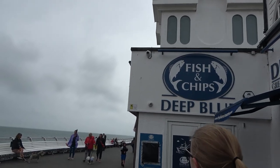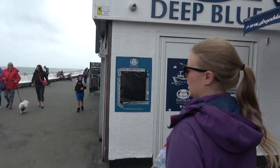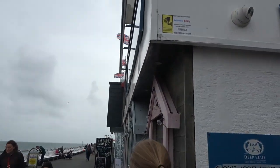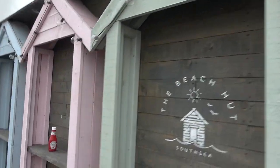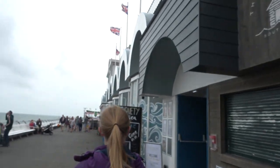Really nice little pier down here. It's weird to be on a pier and it'd be tarmac though, isn't it? Normally piers are like wooden planks all the way across. Nice little photo opportunities over there, the beach huts. Yeah, we'll carry on down this way.